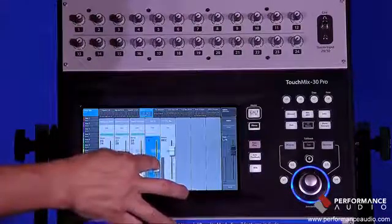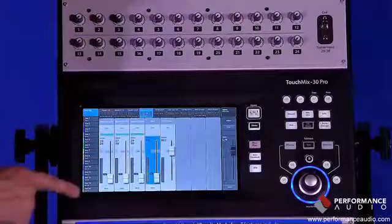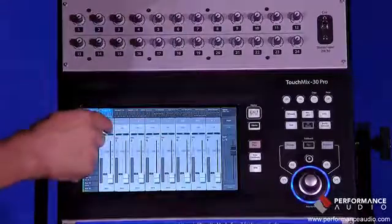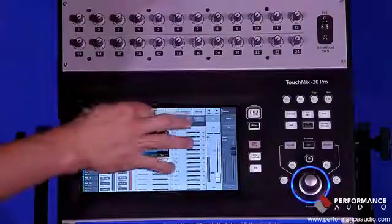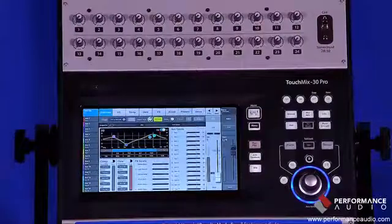And all of this again can be assigned to any of our 1 through 14 auxiliary sends. I'm going to jump around a little bit here. Overview. What's really nice on this is that we have a minus and plus 15 dB digital trim as well.